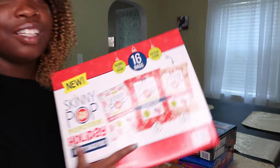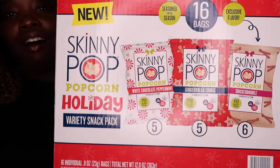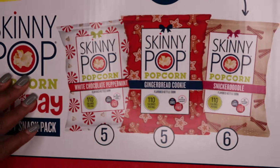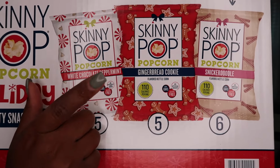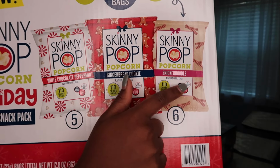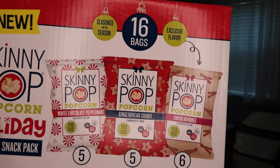Okay guys, help me out here. I have never had Skinny Pop before, but I tried to make a healthier choice when I was in the store to get a snack that is healthy. So I decided to get this Skinny Pop, but the reason why I got it is because this is the holiday blend. This is white chocolate, peppermint, gingerbread cookie, and then snickerdoodle. So these all sound like really good flavors.